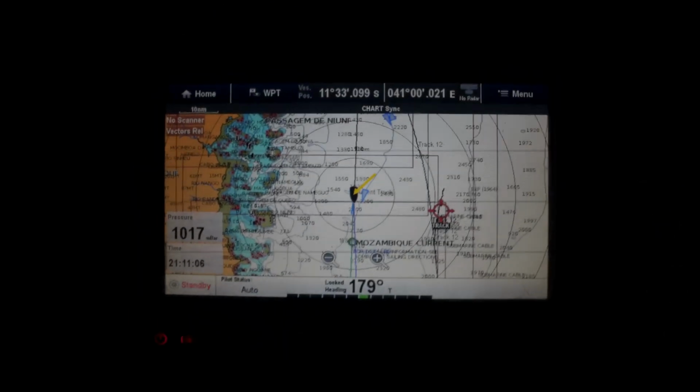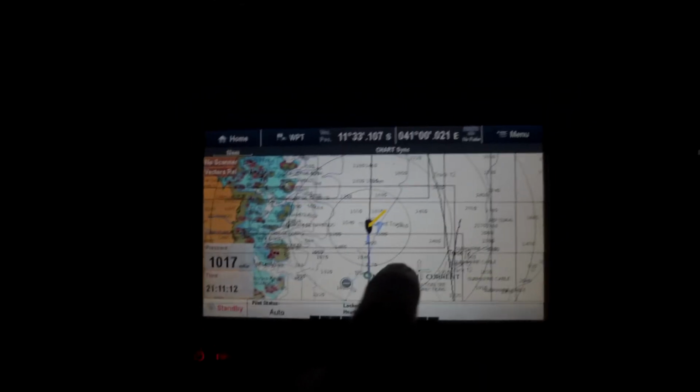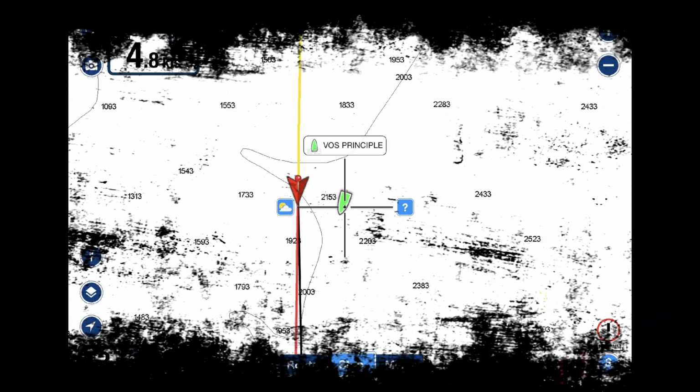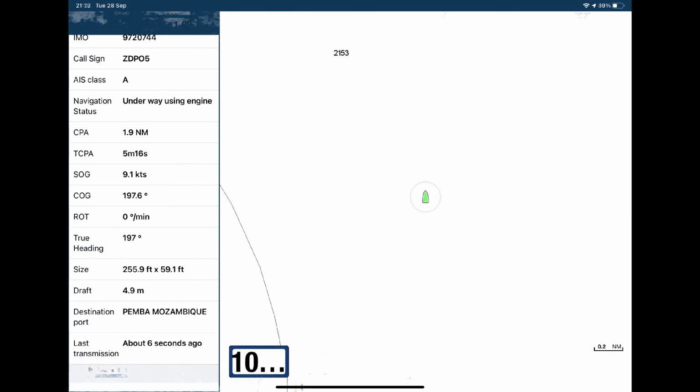Ocean, and this guy decides to ride right next to us. He's over there. AIS is really good technology, and on the plotter we can click on the ship and it comes up with all the information about the ship, where it's going to, its speed, direction, and its closest point of proximity towards us when it passes us, so we know we're safe.